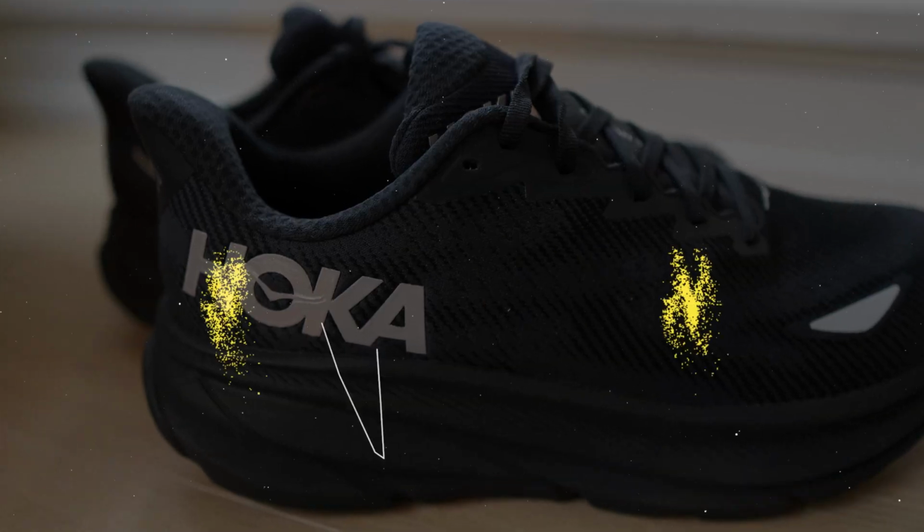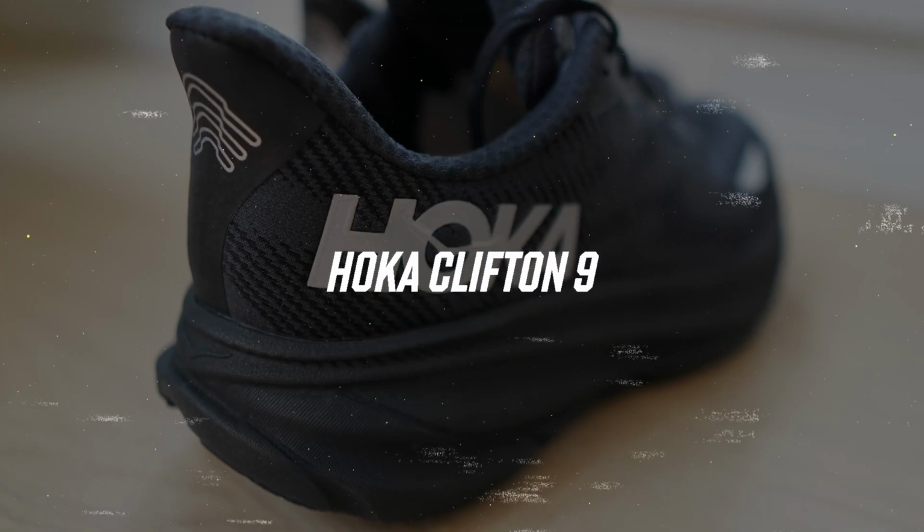Next up, number 2, the HOKA Clifton 9. Okay, this is also a little warning shot to HOKA here. I want to see a Clifton 10. This shoe came out in 2023. I was amazed by it when it came out. It still holds up, it still makes my list, but we can't celebrate it forever. We could do it one more time.